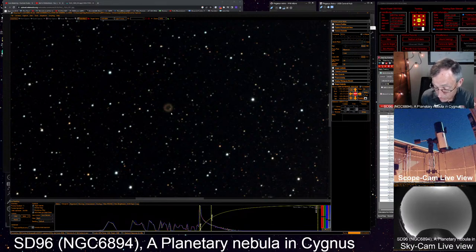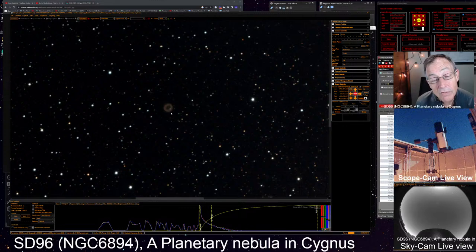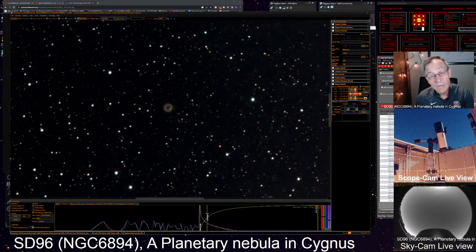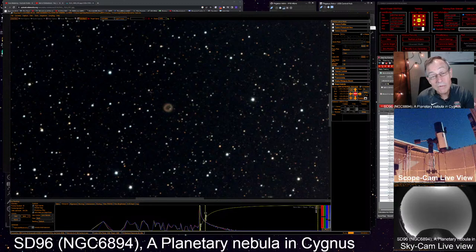There are stripes. Four major stripes. Do they extend out from the object? Let me get my pointer out of the way. And let's bump up the mids a little bit. See if we can see any stripes.